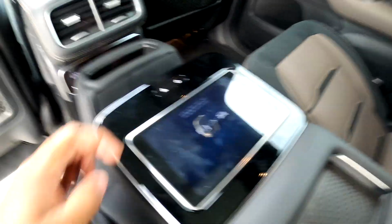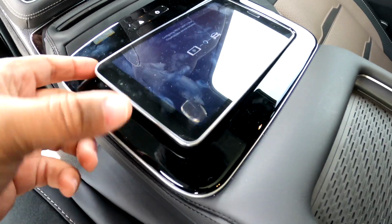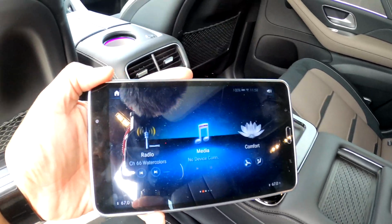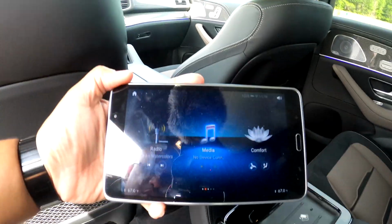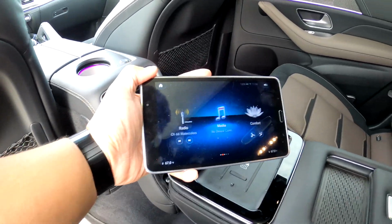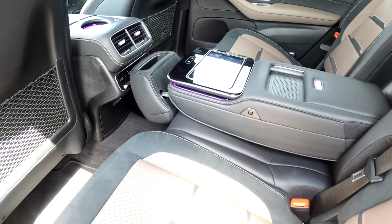You do have this center console that comes down here, and this is another cool feature. You have this tablet here, which is actually ejectable. You can eject this tablet. So as you can see on the tablet, it pretty much mimics what you see up front on the other screen, the infotainment screen. And these seats are actually massaged as well. The outboard rear seats are massage seats, heated and ventilated.